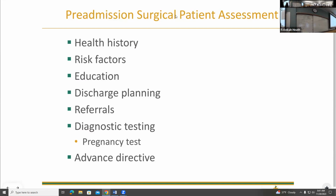At home, they might have a POLST form. In Washington, those are usually bright green paper forms. And where do they put the POLST forms? On their refrigerator. Because if an emergency care provider comes in, they know to look at the refrigerator and look for a bright green form.